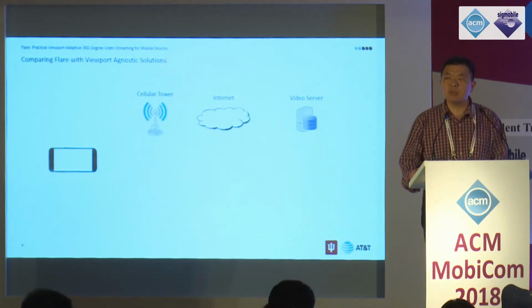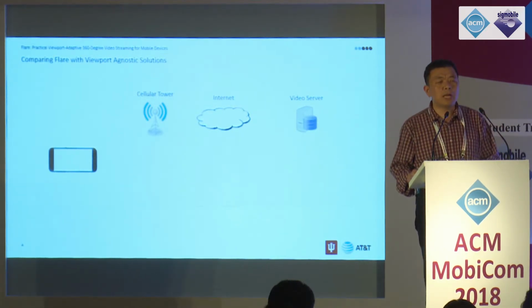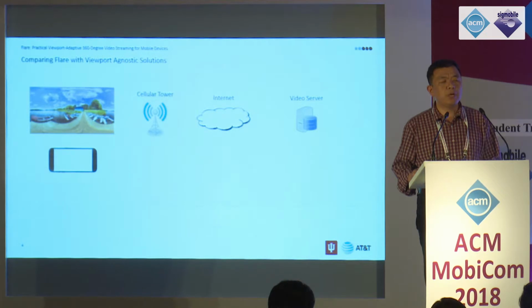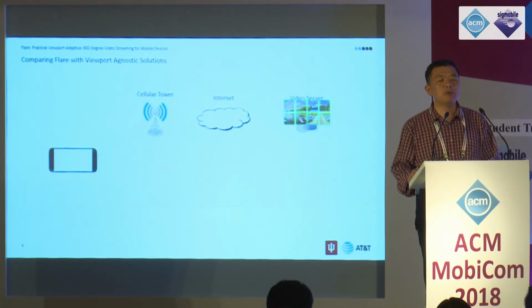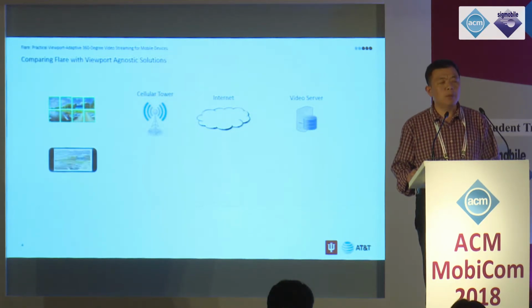So I will use this animation to give you a better understanding of how viewport adaptive streaming differs from viewport agnostic solution. As I mentioned before, for the viewport agnostic solution, the players fetch the entire panoramic frame, and then according to the current viewport, the player will display the content in the field of view. For the viewport adaptive solution, we segment offline the video into multiple tiles, and after predicting the viewport, the player fetches only tiles overlapping with the viewport, decoding them, and then renders them for display.